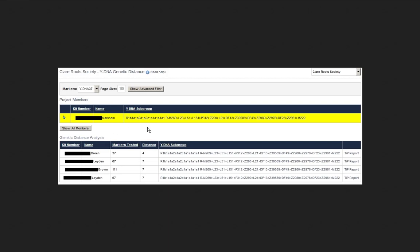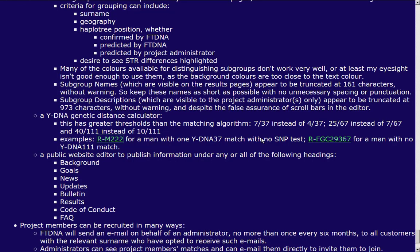So here was a guy who, I think, had only one match, and we didn't know where he belonged, but he's done 37 markers. There's one guy within 4 out of 37. There's 3 others within 7 out of 37. They're all from the M222, the Niall of the Nine Hostages branch. So I could immediately tell as project administrator that he must be from the Niall of the Nine Hostages lineage. He couldn't tell that from his matches within genetic distance 4 out of 37. I could tell it from his matches within genetic distance 7 out of 37.